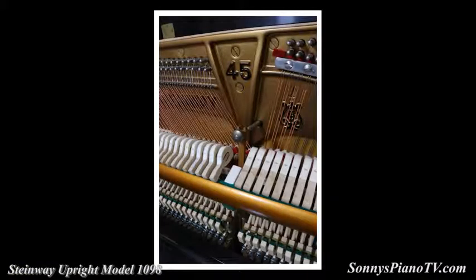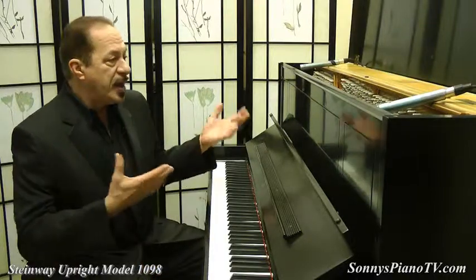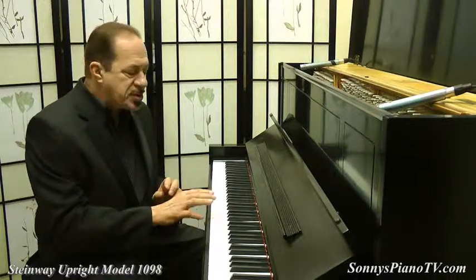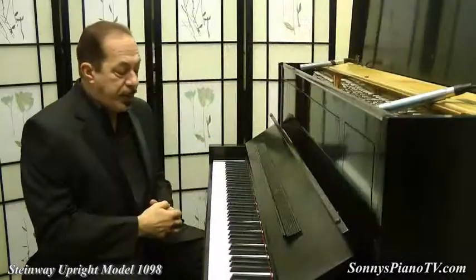And you see a lot of these in practice spaces and performance spaces, because this is a real workhorse. If you don't have a room to get a full baby grand or grand piano, this has a very, very refined action, the classic Steinway action. This feels as good as any baby grand or grand piano.